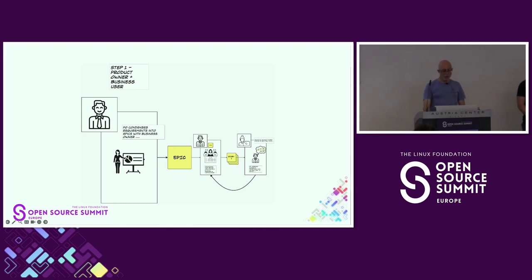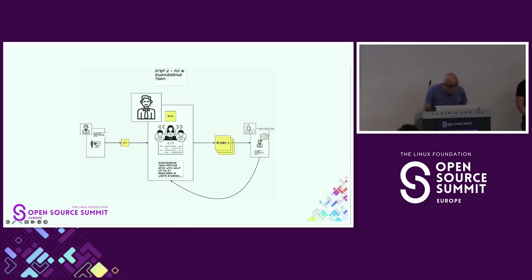The next phase then, in the agile methodology, is providing the epics. So writing those epics, writing the high-level stories that are needed. What are the key characteristics that need to be implemented? Then the breakdown into stories. Writing the stories with the engineering team so they know what they have to implement, so that the product or service that comes out is what the user wants.